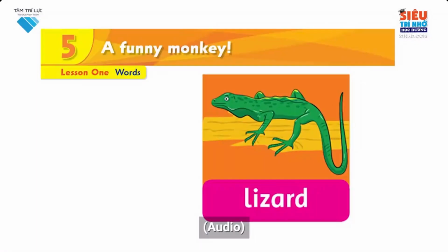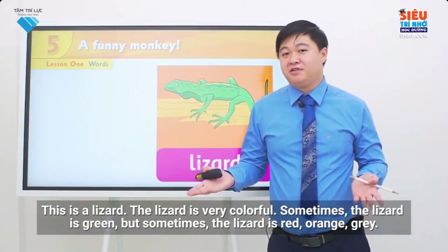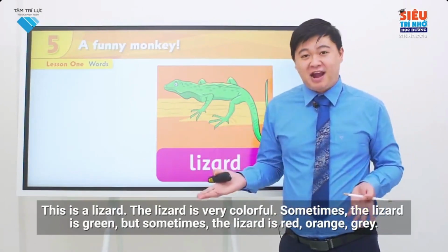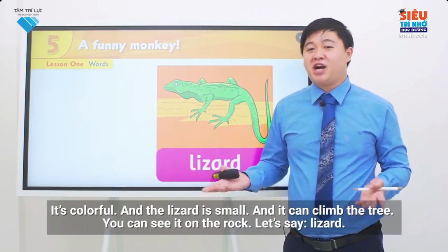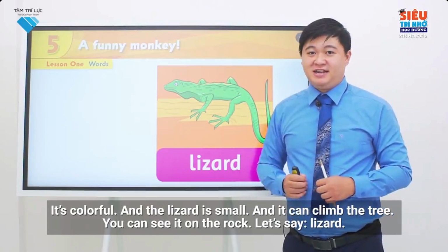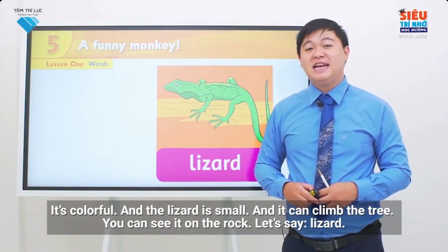Lizard. This is a lizard. The lizard is very colorful. Sometimes the lizard is green. But sometimes the lizard is red, orange, or gray. It's colorful. And the lizard is small. And it can climb the tree. You can see it on the rock. Let's say lizard.